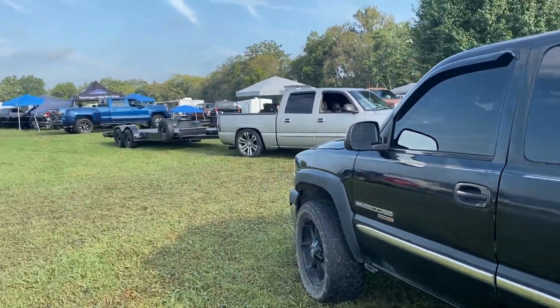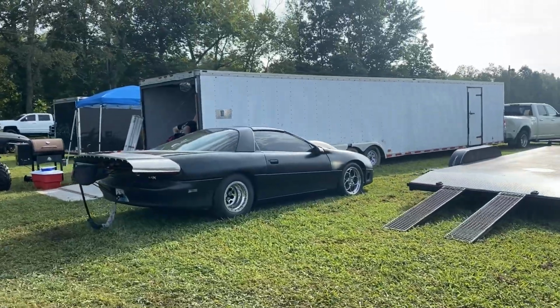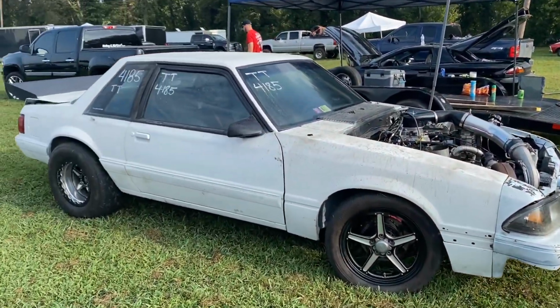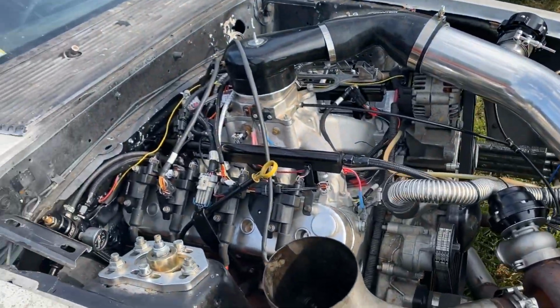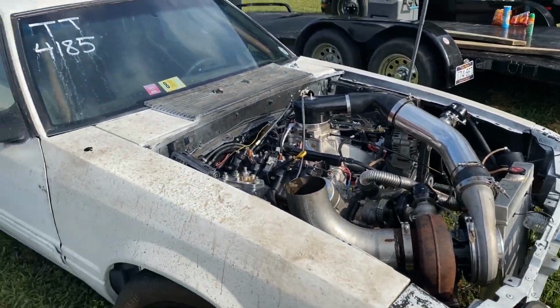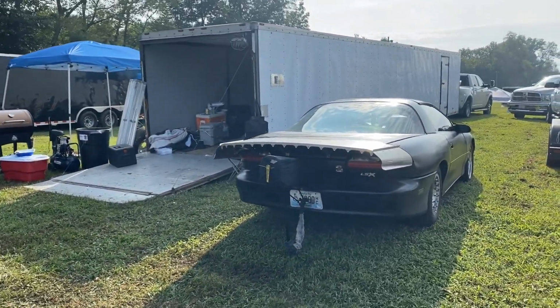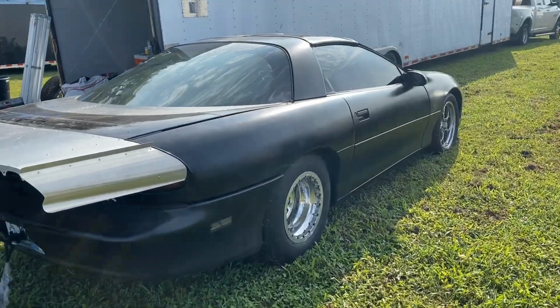See, they say you can't tell with a lowered truck. Come on now. We're like that F body. We got this Fox body. So my boy sprung a leak somewhere. But it's still nice. Nice turbo out here. This thing's bad, boy. Golly.